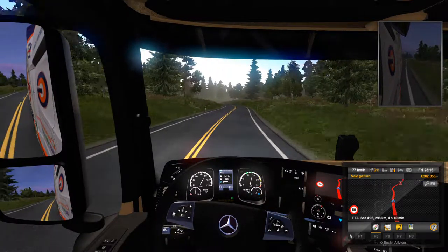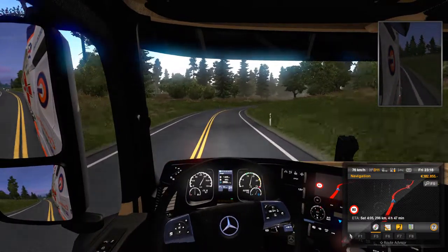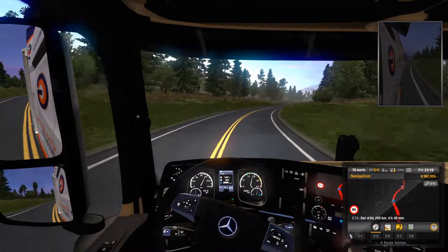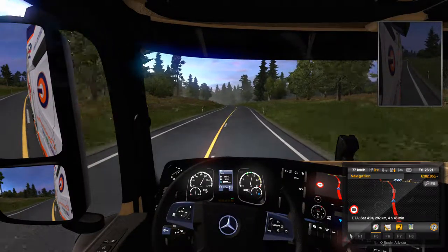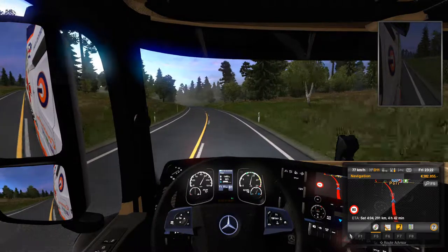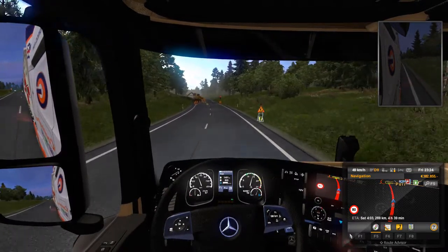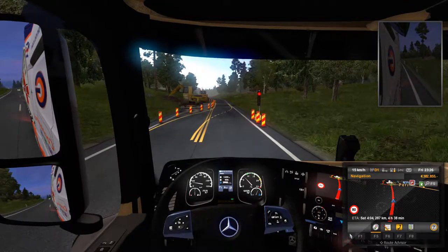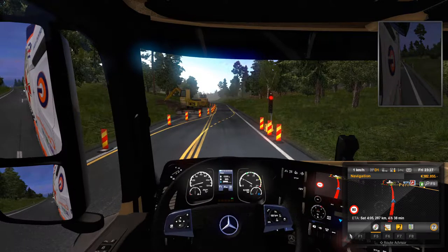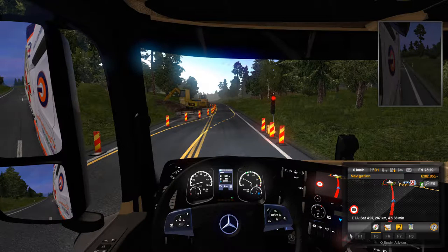I actually got a couple tickets for overrunning, and that was the Ural truck. So far, I haven't had to take a rest yet. Long distance is one of the last things I want to put anything into.